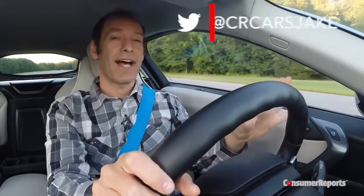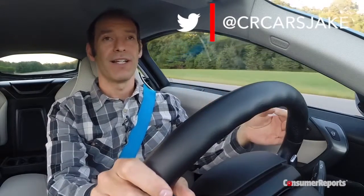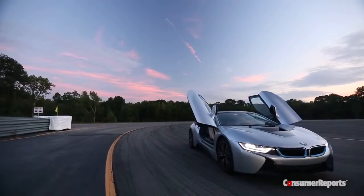That little electric motor helps fix that. What's really interesting is you wind up with all-wheel drive with no drive shaft connecting the front and the rear. Now, while that's really cool, keep in mind that's something the Toyota Highlander hybrid has been doing for years.